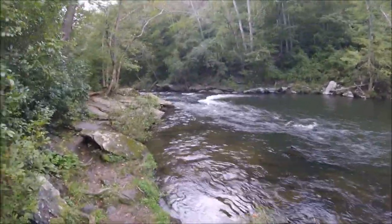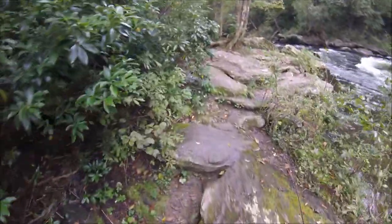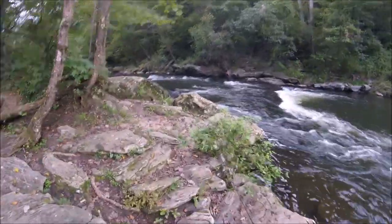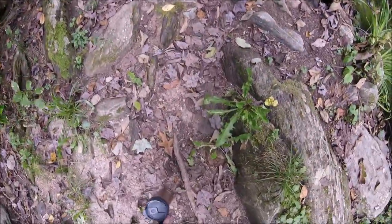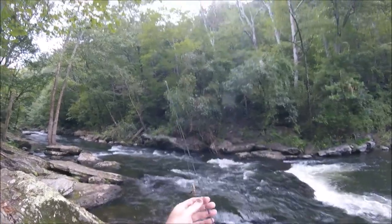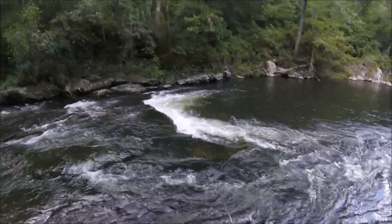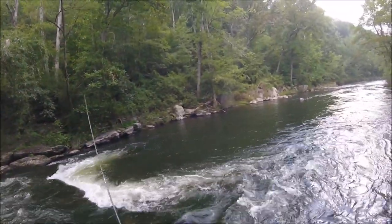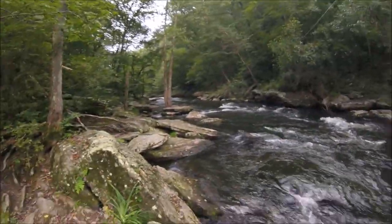All right, that looks like a nice little pool to try to hit over there, so let's go up here. Something took a shot at it.